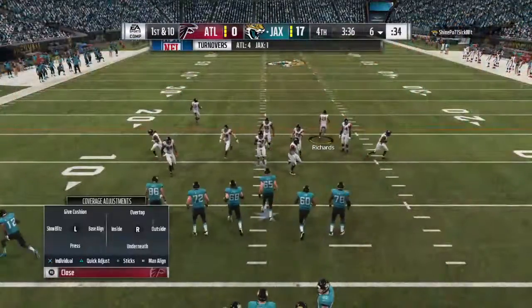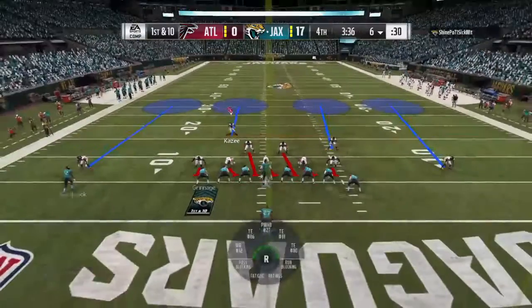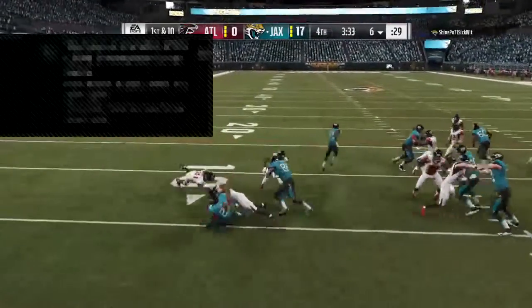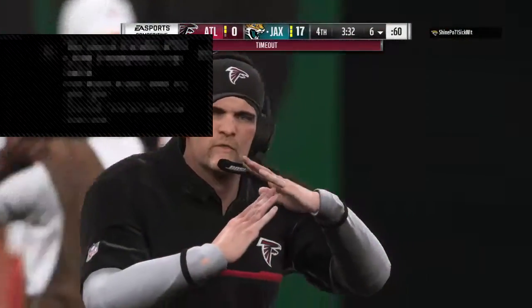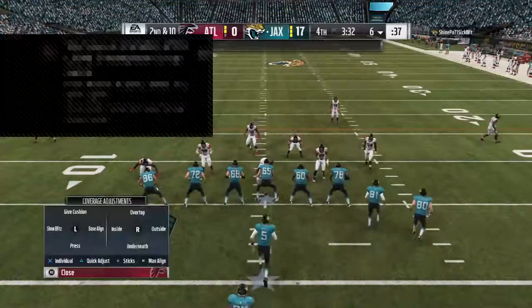Well, this defensive pressure has been constant all game long. The pass rush, the coverage, they've all been excellent, and now they'll tack on an interception here as this one continues to slip just further and further out of hand. Andre Campbell. The stop for no gain brings up 2nd and 10 from the 20.